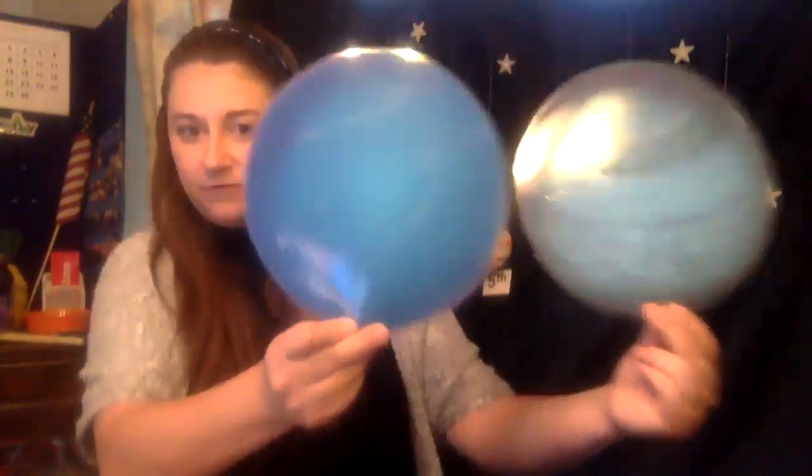So our last 2 planets are, let me make sure these are the right ones. I believe this is Uranus and Neptune. They're very close and similar in how they look, right? They're both blue. My last 2 are Uranus and Neptune. So Uranus is the 7th planet and Neptune is the 8th. So let's review real quick, and we'll review at the end too.